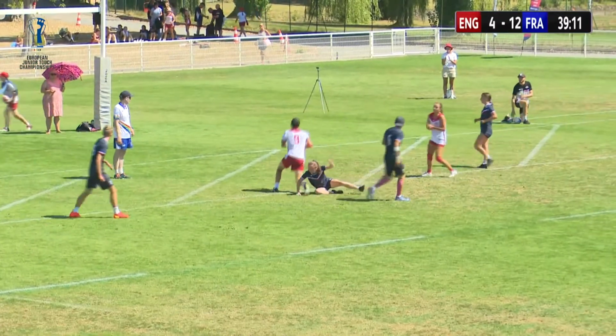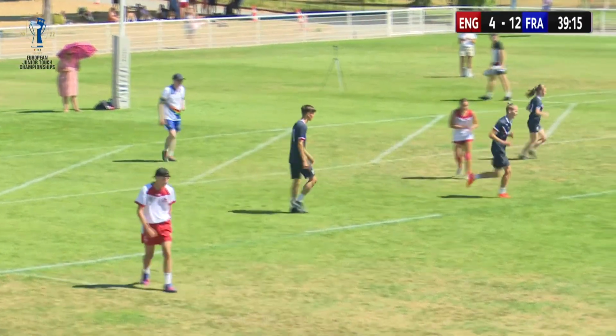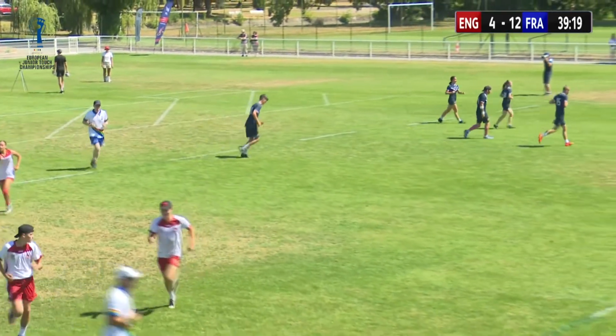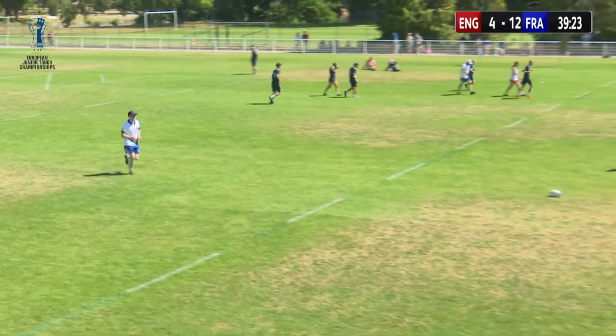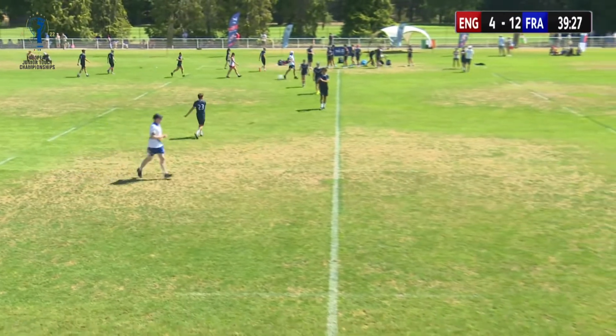England number 9 weaving in and out. And a look across, and it's given. Again, just that moment of uncertainty, isn't there, when the ball goes down, but that time England do add their 5th, and it's 12-5.